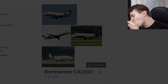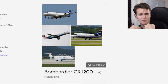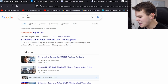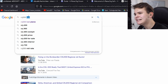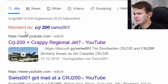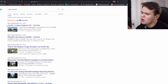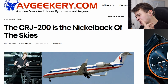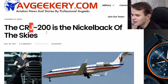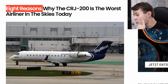Small, low performance, disgusting, words that can be very well used to describe me. I mean the CRJ1000 from Bombardier, a plane that we have previously called the crappy regional jet. Yeah, because the acronym CRJ actually stands for Canadian Regional Jet, but I just call it crappy. By some other aviation enthusiasts, it's also called the Nickelback of the skies. That's a nice one. And in fact, here we have 8 reasons why the CRJ1000 is the worst airliner in the skies today.